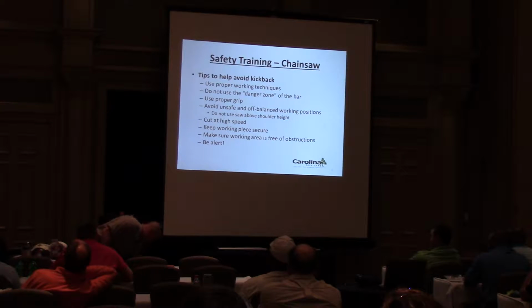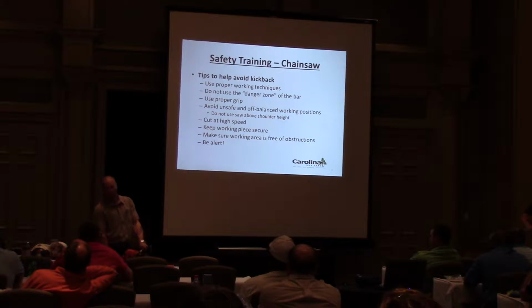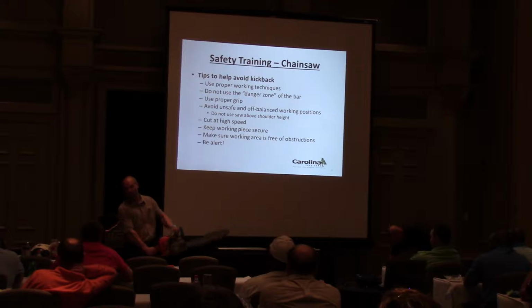Use the proper grip. You guys know how to properly grip the chainsaw? How many guys run the chainsaw with the thumb over the top handle like this? It's not good because if the saw kicks back, you break your thumb, it's a lot harder to control it. You want to wrap the thumb around, okay, so have a good tight grip.